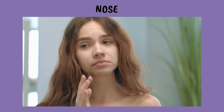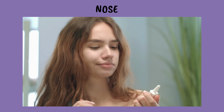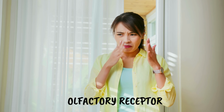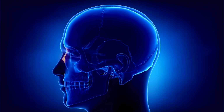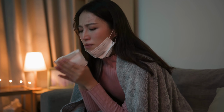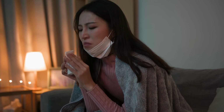So let's talk about the nose. Our nose is the sense organ that helps us detect smells, whether they are pleasant, like the fragrance of a flower, or unpleasant. Inside the nose, there are special olfactory receptors located high up in the nasal cavity. These receptors detect odorant molecules present in the air and send a signal to the brain telling us what we are smelling.